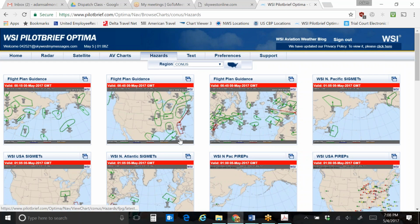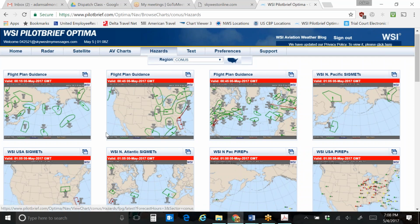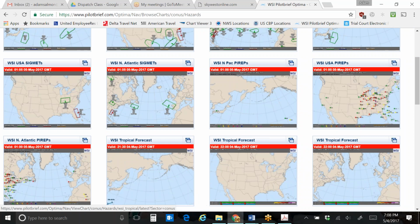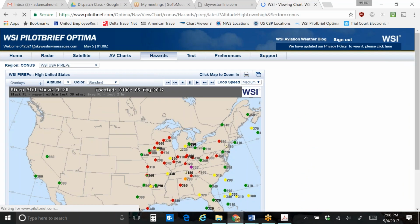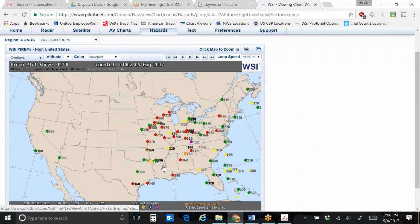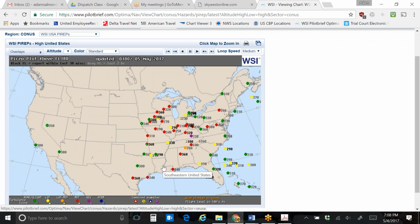Okay, PIREPs. So this right now is a map of all of the current PIREPs. PIREPs typically will show up on your map like this for about 30 minutes and then they'll disappear. You can change your settings, but in general, PIREPs are only valid for 30 minutes and then they'll completely disappear.